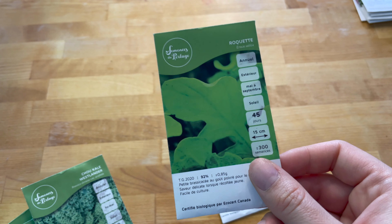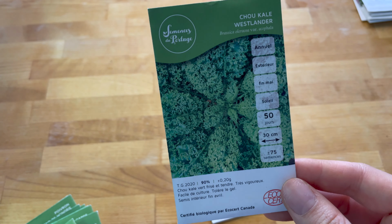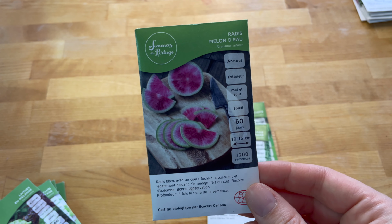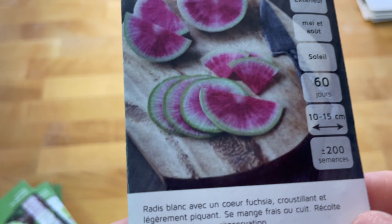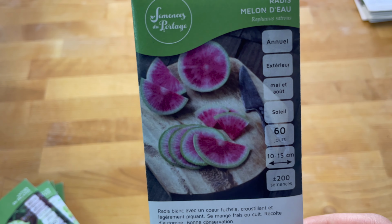Rocket, this is a classic that I grow every year. So easy to grow. Kale, also super easy to grow. This is something I'm trying for the first time this year. So radis melon d'eau, so a watermelon radish. It just looks so pretty. So looking forward to this, but this will be a test.